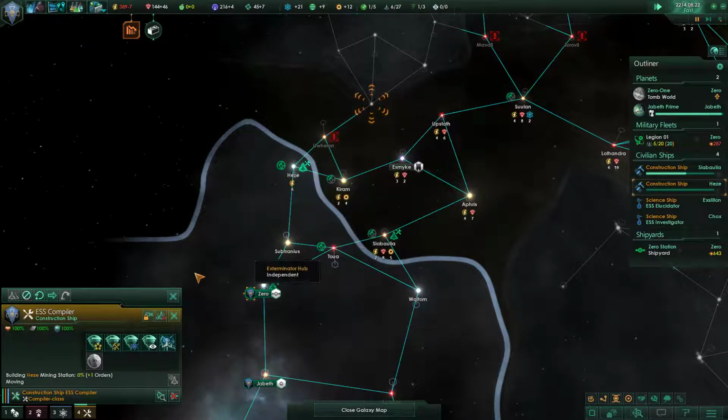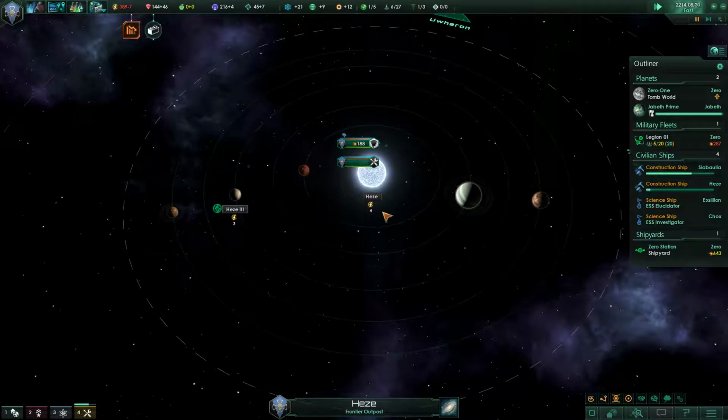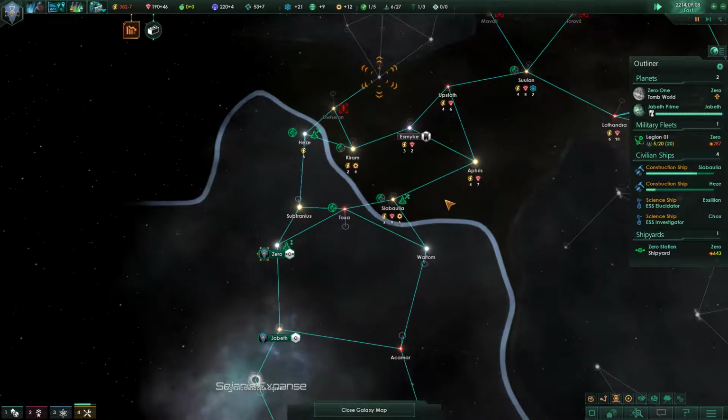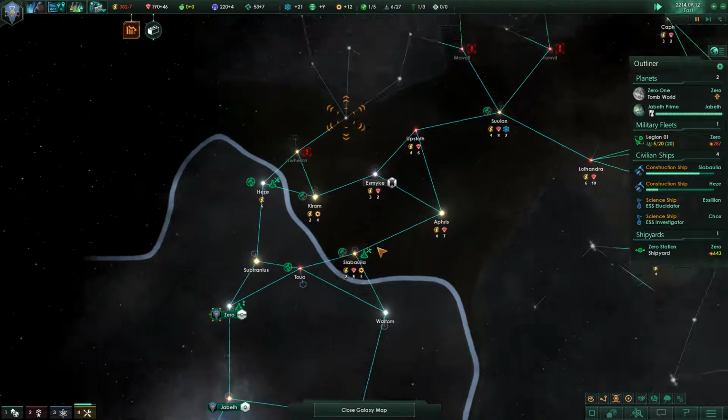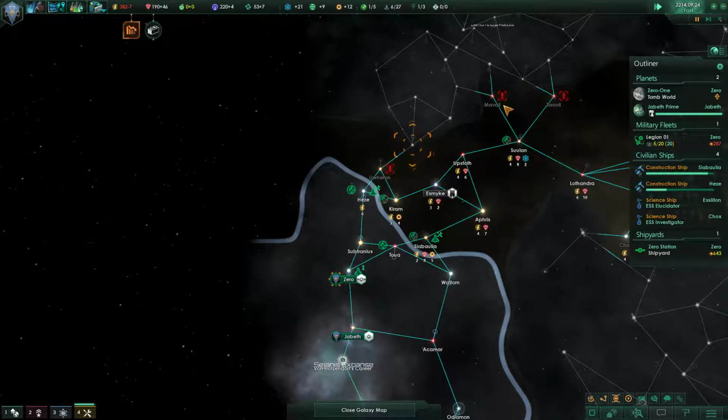Construction is complete here. Go ahead and build the mining stations. There's actually only 2 spaces here. It's quite efficient. That's good. Very, very good indeed. And we're basically forced to expand this way, which is okay. That's not the worst thing.